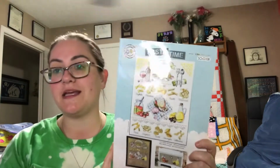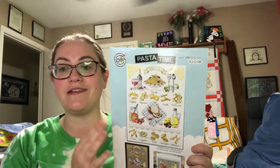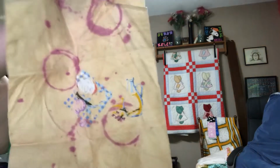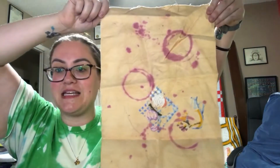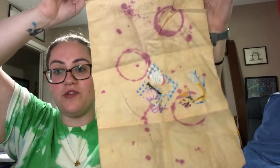Okay, this is my Soda Stitch Pasta Time. I am making several edits on this, and I do finally have all the threads that I need for this one. So the fabric that I have to do this on, I copied and tea dyed, and then I took the wine Rit dye, and I actually took a real wine glass and I made the wine splotches. But this is an 18 count Aida that I altered myself for this pattern, and I'm really excited.